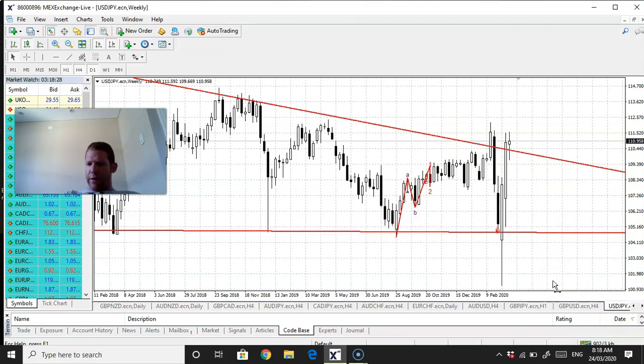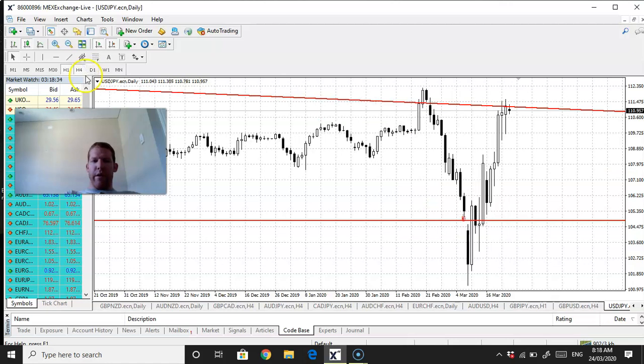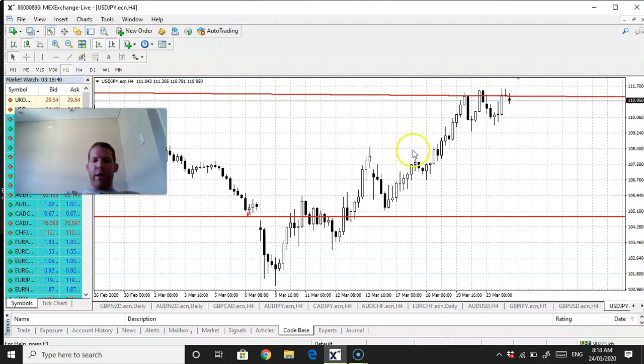USD yen. I was just looking at it, it sort of eased off a little bit. Got the weekly time frame selected there. This is quite interesting here. Let's go to the 4-hour. So it's been in a channel, and it's sort of interacting with the top tier of this. So we'll see if it wants to come back down. Could be a short, potentially. We'll see.